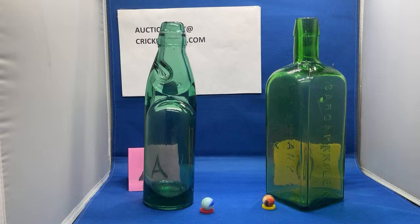Should do a marble lot, baby. Should do a marble lot. Coming up, how about that blue ink? What are you starting it at?